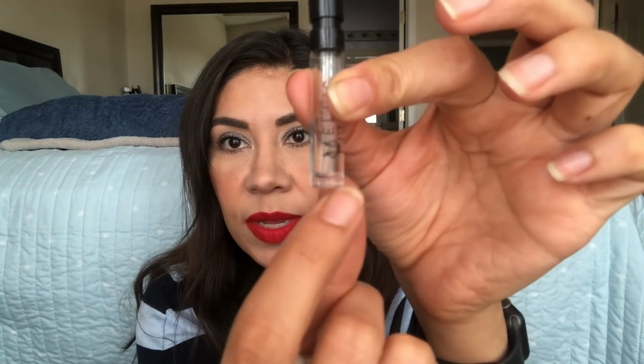I have two perfume samples. One is from Ellis Brooklyn in the scent Myth. It was a really nice scent. I did enjoy it. It's hard for me to describe. It does still have a little bit, but that's like that little bit that doesn't come out. I really enjoyed it. I would consider purchasing in the future.